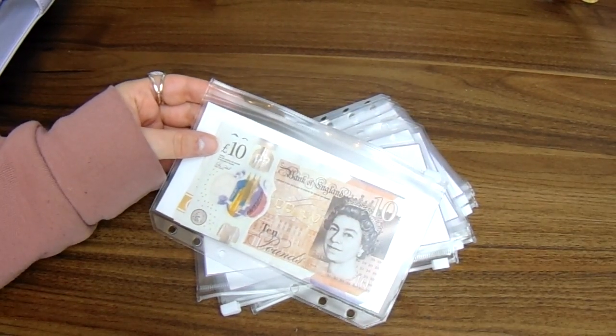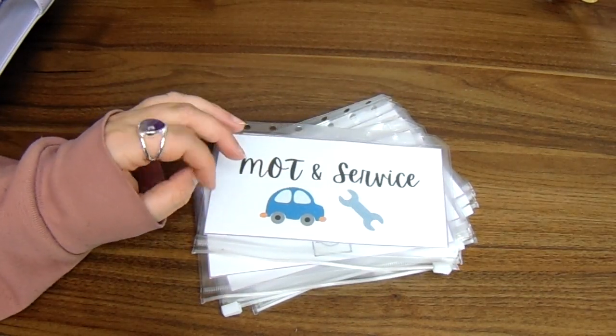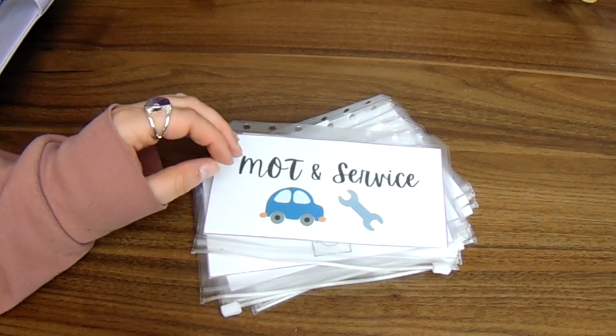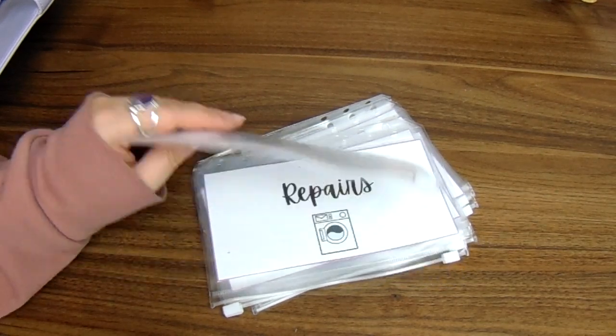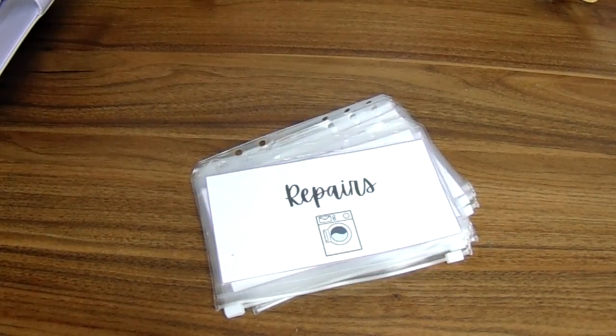So if you're not in the UK, an MOT is, oh, I don't actually know what it stands for, but you have to get it every year and it has to be signed off. So basically it says that your car is roadworthy, and if it fails on different things you have to get that fixed before you're allowed to drive it again. So quite an important part of owning a car.